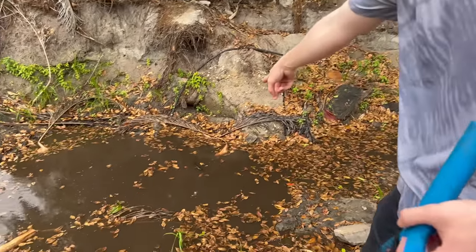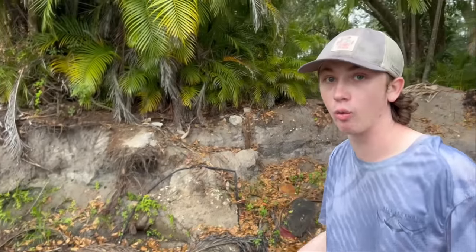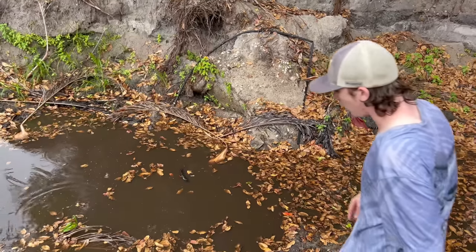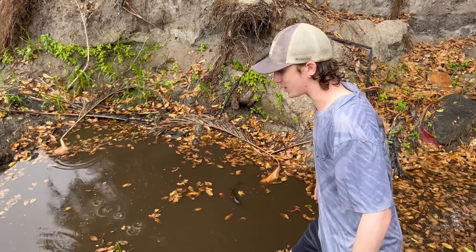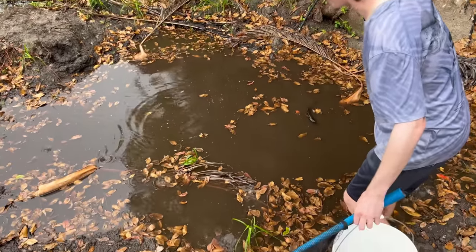I can see a big fish right there. Like, that's a big fish sticking out of the water. Half his body's already out. I don't know how deep it is here. It looks really muddy. Oh God. It's very squishy. Oh, I'm sinking, bro.